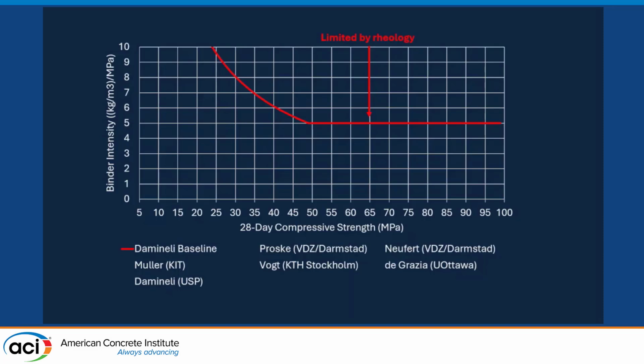Since that research was published, a handful of research groups were able to demonstrate that actually we can produce concrete with a lower binder intensity than was previously identified. This was mostly academic, and it didn't really get out of the lab so much. I'll get to why in just a second.